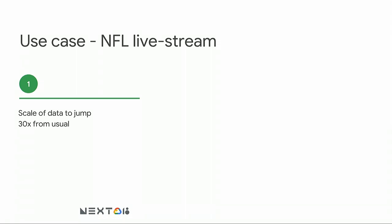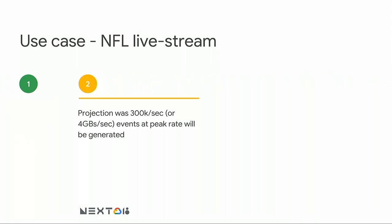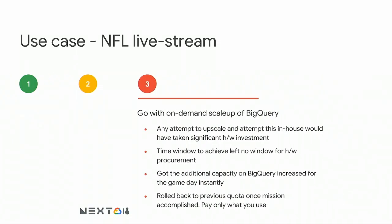And for us, that meant experiencing peaks in terms of events and size of data that we don't typically have to encounter. So in looking at alternatives to satisfy those requirements, using the hardware route, we really didn't have the runway to procure and set up the hardware, not to mention what do you do with that hardware after the event is completed. And so we looked to BigQuery, being able to dynamically increase our quotas, meet the expectations of the event, turn down the quotas at the end of that, and the best thing of all is you only pay for what you use during that time.